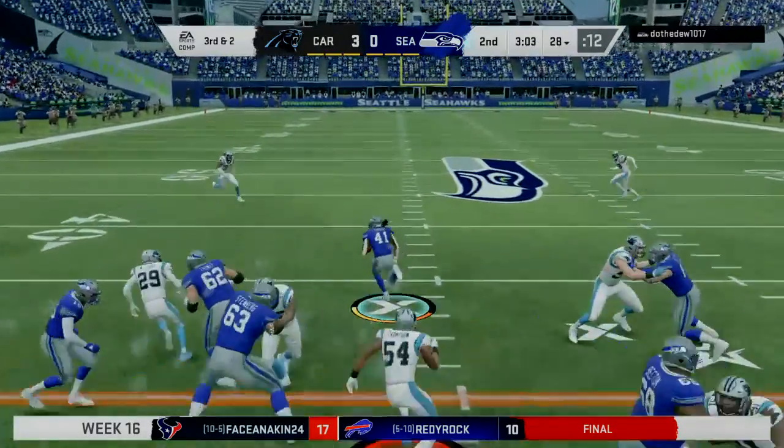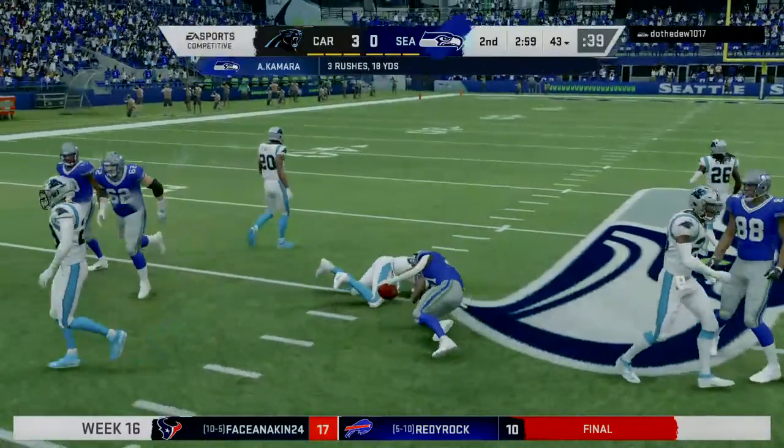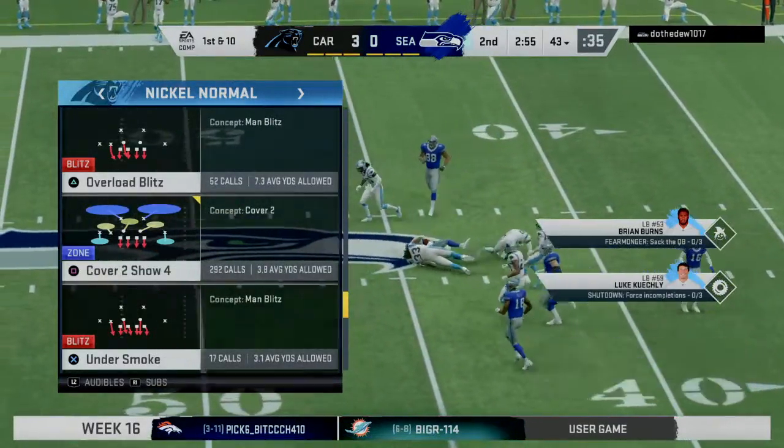Here's Kamara trying to run for it. An alley to run. And they get him down, but not before he takes it across the 40-yard line. It's a gain of 15, first down Seahawks.